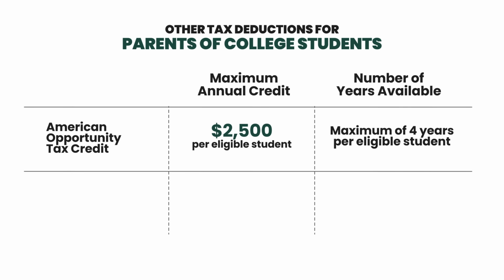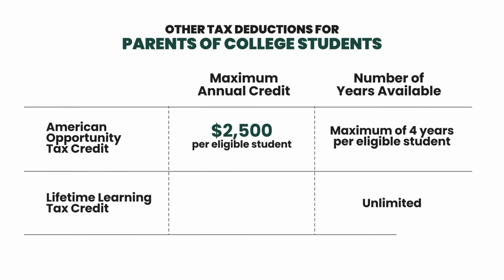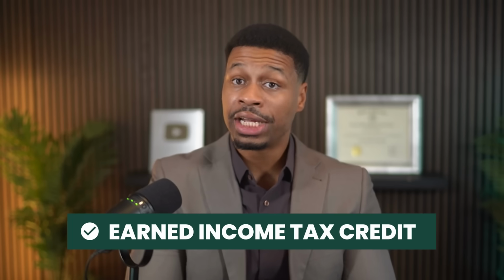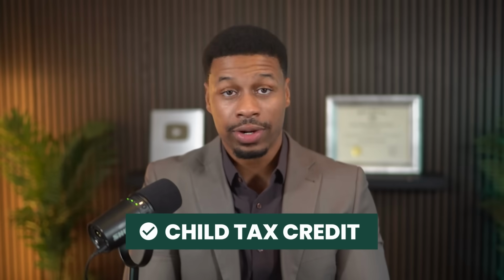And if that doesn't work, you may also want to look into the Lifetime Learning Tax Credit, which does not cap the amount of years that you can take the credit for and can be used for a broader range of education expenses. And that tax credit will provide you with up to $2,000 that can be used to offset your tax liability. And these are just some of the relevant tax credits out there. There are several more tax credits out there that vary based on your circumstances and your income, like the Earned Income Tax Credit, the Child Tax Credit, the Adoption Tax Credit, and so on.